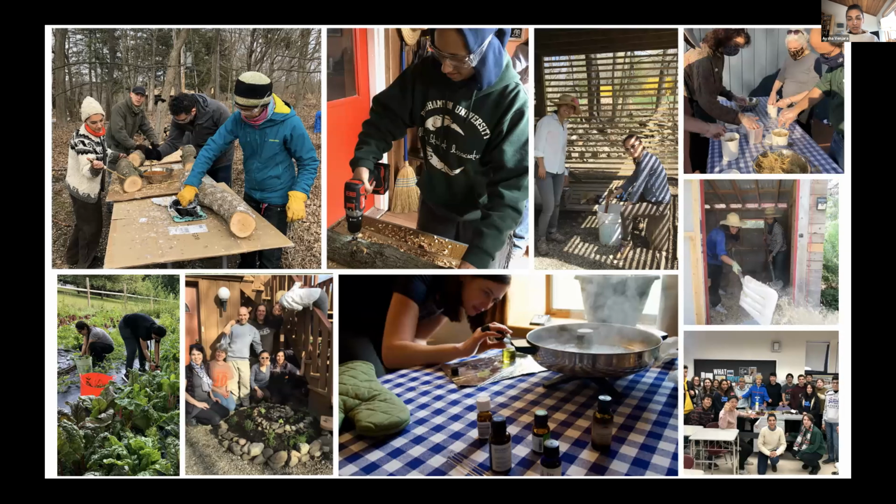You see a lot of people working on mushrooms here. I'll just give you a roundabout tour. So the first one in the upper left, this was actually during the pandemic, or just before the pandemic, actually.